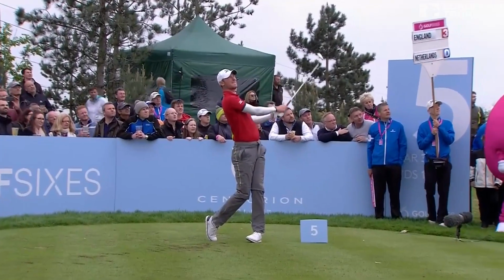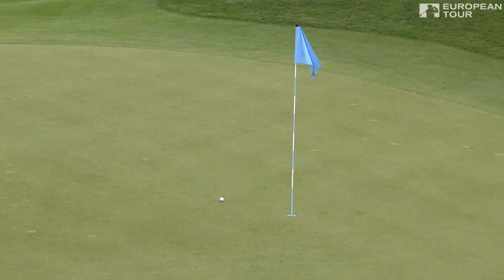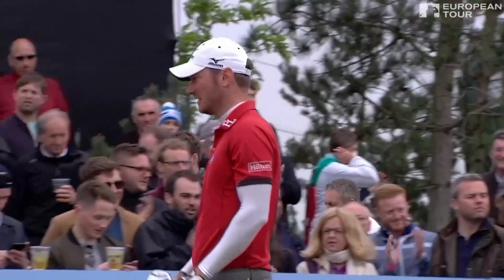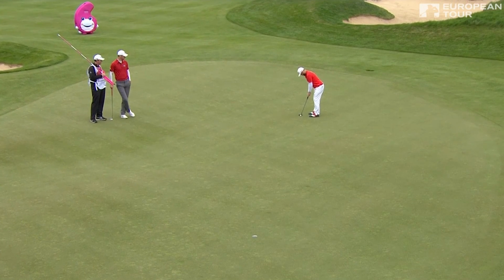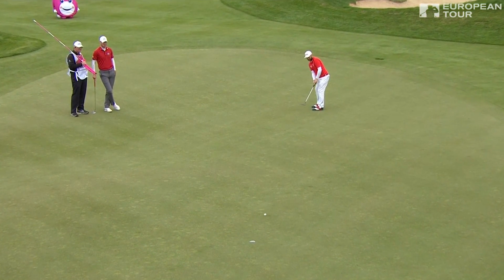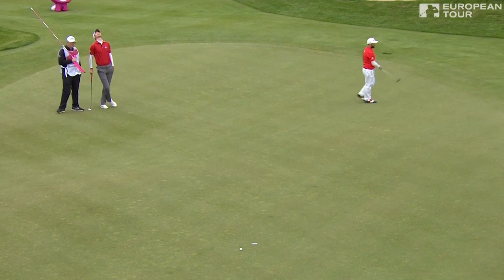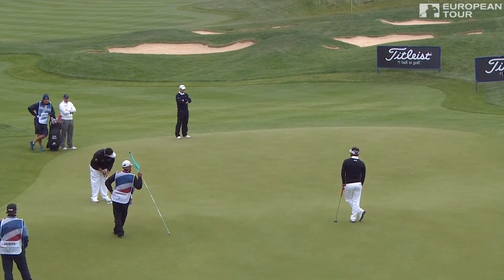At the fifth, the other par 3. Chris Wood's tee shot. See a lot of golf balls pitch there. England going very strongly in session 3. Eagle putt at the sixth hole. It's not to be, but it was good enough for the birdie, and England would win 4-0. Good solid stuff from England.